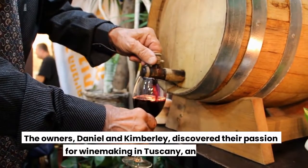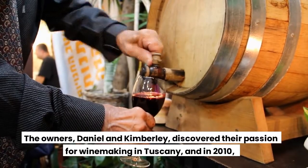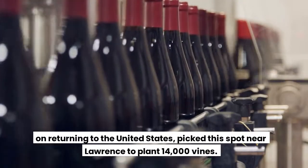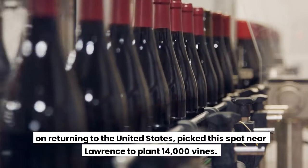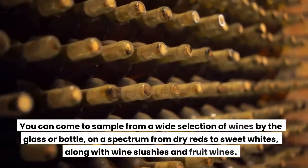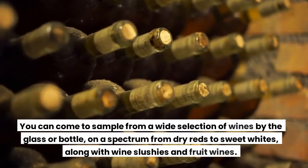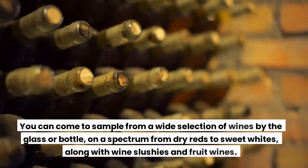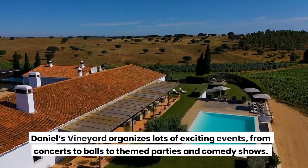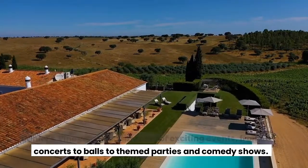The owners, Daniel and Kimberly, discovered their passion for winemaking in Tuscany, and in 2010, on returning to the United States, picked this spot near Lawrence to plant 14,000 vines. You can come to sample from a wide selection of wines by the glass or bottle, on a spectrum from dry reds to sweet whites, along with wine slushies and fruit wines. Daniel's Vineyard organizes lots of exciting events, from concerts to balls to themed parties and comedy shows.